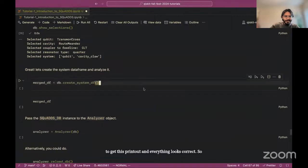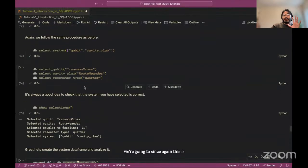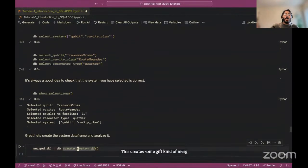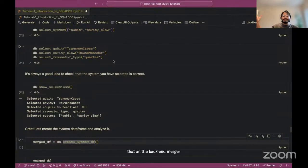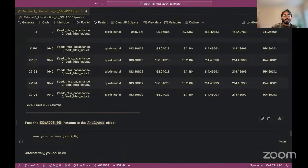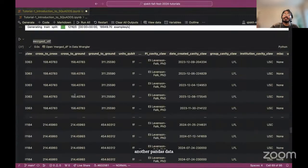So let's move on. We're going to create this. Since we are trying to define a system with multiple components, this create system df method merges them based on the shared key element that can be merged upon. For the qubit and the cavity claw, it's the actual coupling claw that, on the back end, merges the qubit data set with the cavity data set. So it's very important. We run that, and we can see what the data set looks like. There are 20,000 entries in this, and again, it's another pandas data frame with all the information that we need for further analysis.